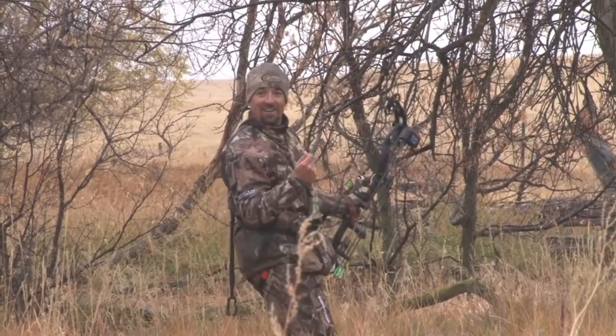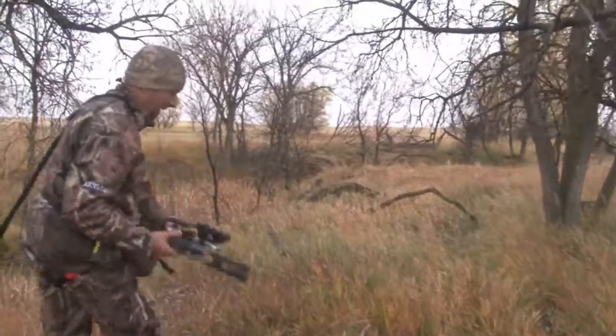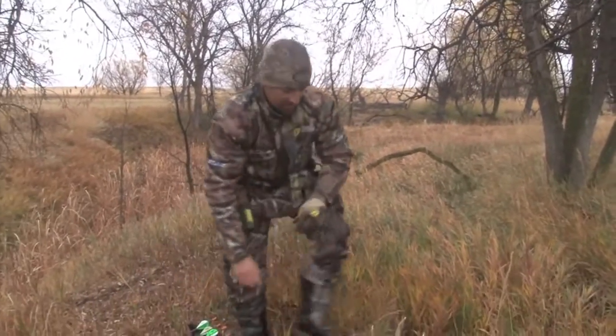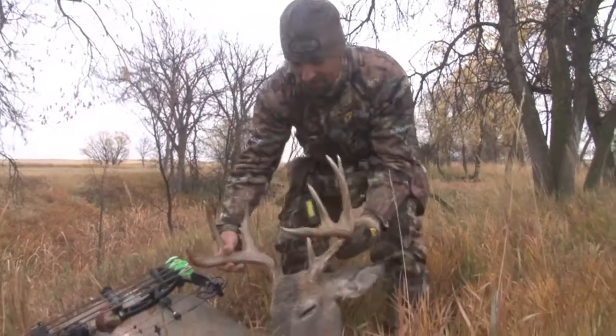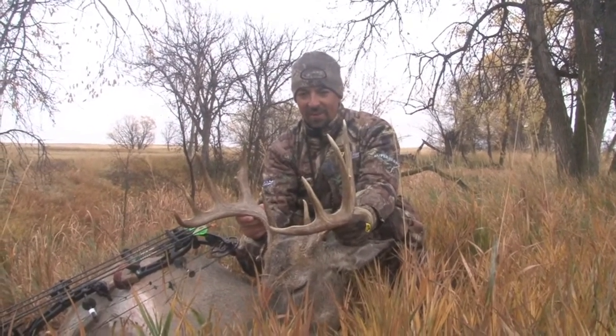Down and out, baby. Down and out. My shot was a little far back, so we want to give him plenty of time. Ooh, he's stiff though. He's been out for a while. We got us a Nebraska buck.